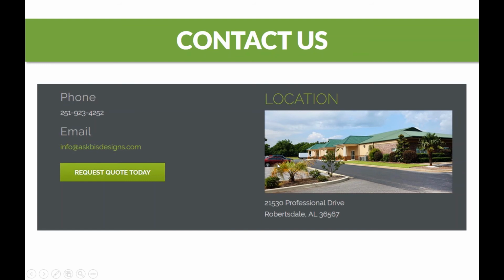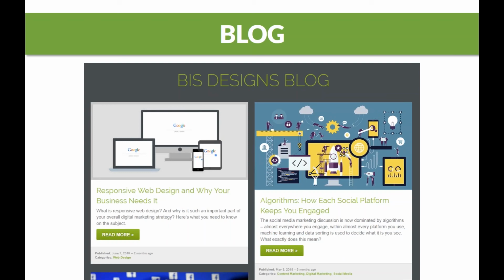Moving on to the Contact Us page. This is another high trafficked page on your website. People want to know your phone number, your email, including a form like request quote today, and your location. It's nice to have a picture too, because we all know Google Maps, while it is fantastic, can mess up and send you to the wrong location. So it's good to have all this information on your page. And say you have different departments, you want them to contact sales or support, you can add all those different phone numbers there as well.